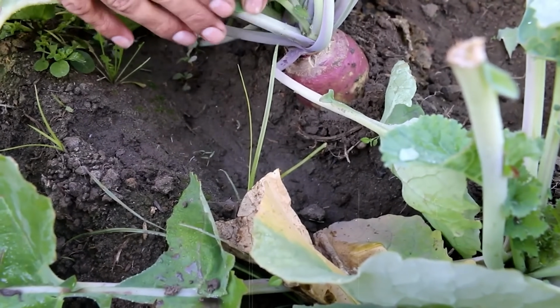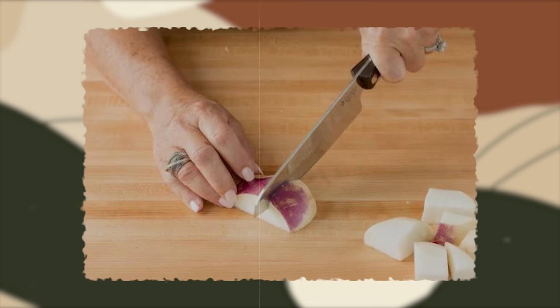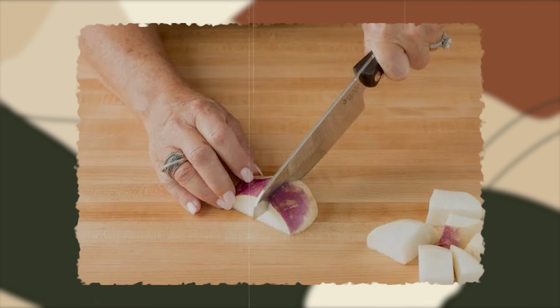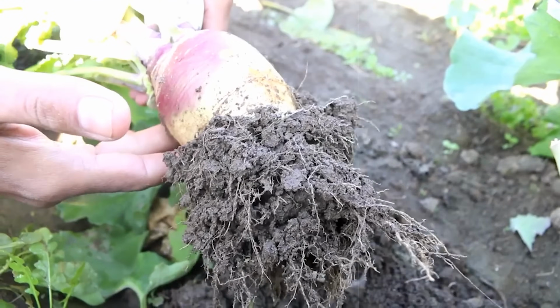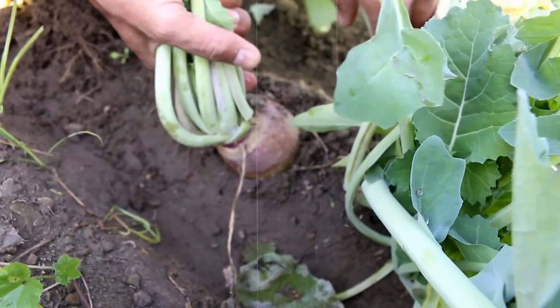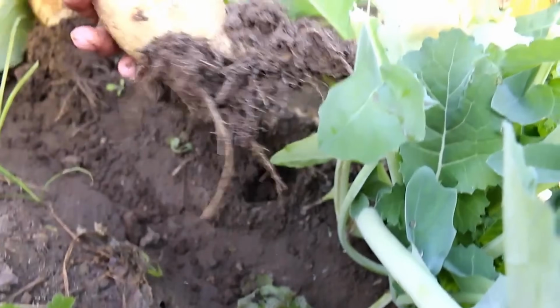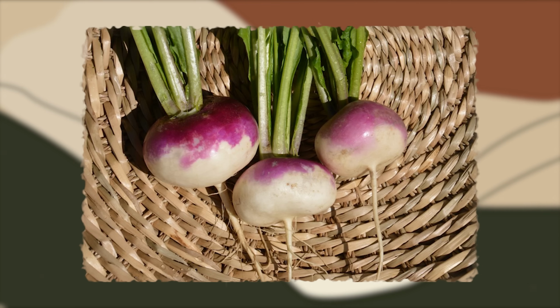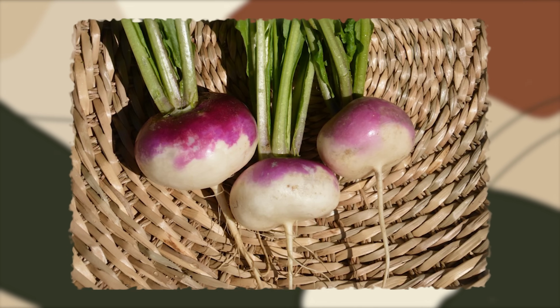What made rutabagas extraordinary was their nutritional density. A single cup provided more vitamin C than oranges, along with significant amounts of potassium and fiber. During times when fresh fruit was expensive or unavailable, these sturdy roots helped prevent deficiency diseases that threatened many families during lean years. Perhaps the most valuable quality was their remarkable storage life.